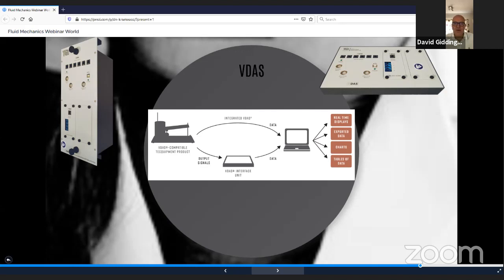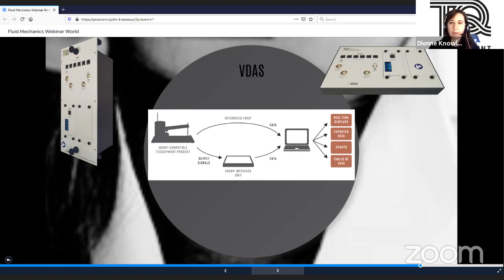And when Dave says that the software is free, it's actually more than just free. It's so accessible that we let anybody download it. We've got it on our website. So if students are wanting to use their own laptops and connect up to the VDAS hardware, they can download the software onto their own machines and run it from there.